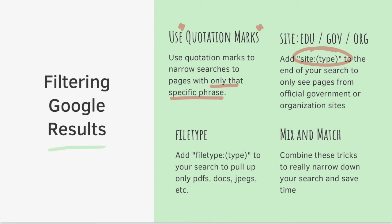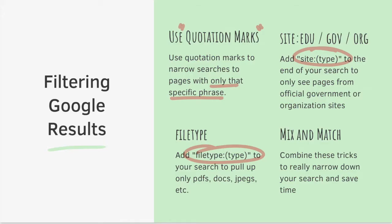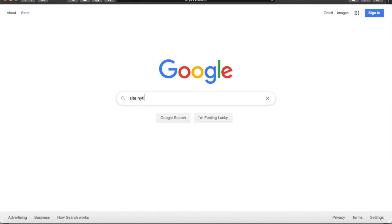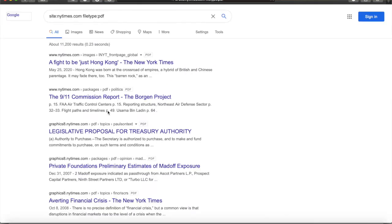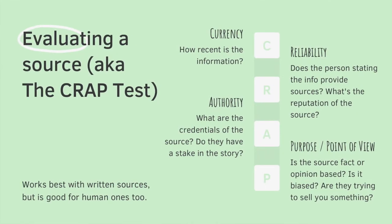If you're looking for a specific document, a specific image, or a specific PDF, don't be afraid to put filetype: PDF, doc, JPEG. That will pull up only documents, PDFs, and images related to your query. And don't be afraid to mix and match these things to really narrow down your Google search to find that specific item you're looking for and save yourself time from having to scroll through a bunch of stuff that's not relevant.